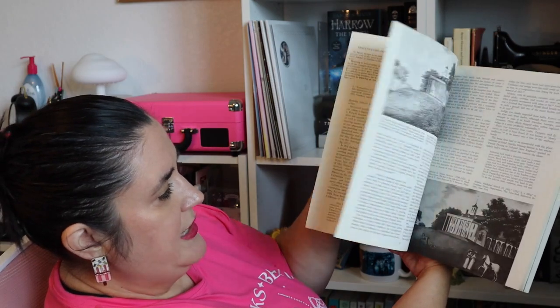I'm not super into samplers right now, but I really enjoy watching people who make samplers, and so I thought, that's how it starts. So at some point, I might be more into samplers, and so I just went ahead and picked up this book to learn more about that.